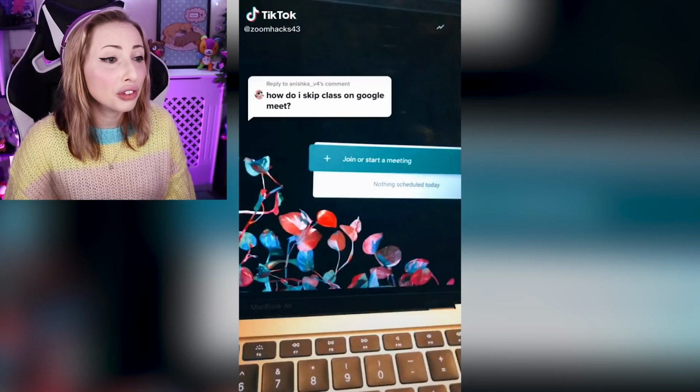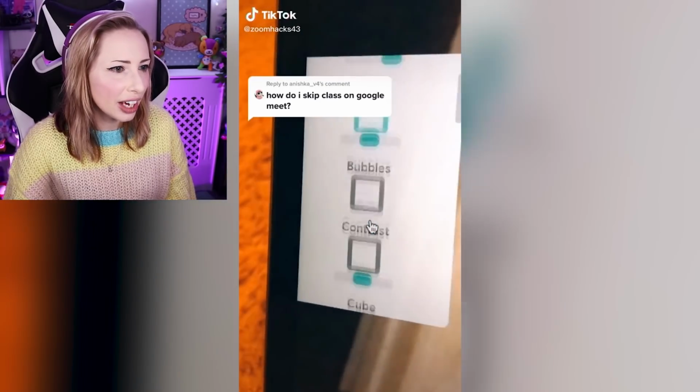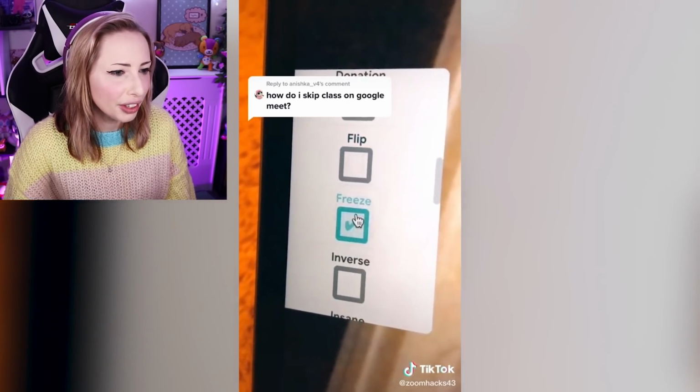How do I skip class on Google Meet? Oh my goodness, this is another one. Okay, so join, start the meeting, go down to visual effects and go to where? Freeze. Are you serious? Is it as easy as that? So it freezes your camera then? These people are so clever and I feel so dumb.